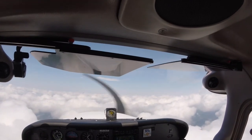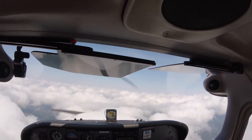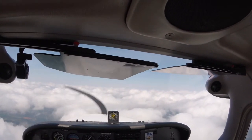There we go. It is a little difficult with these clouds today. Traffic, Gamma Jet 512, Citation XL. We're currently 5 mile final runway 24, Burlington.